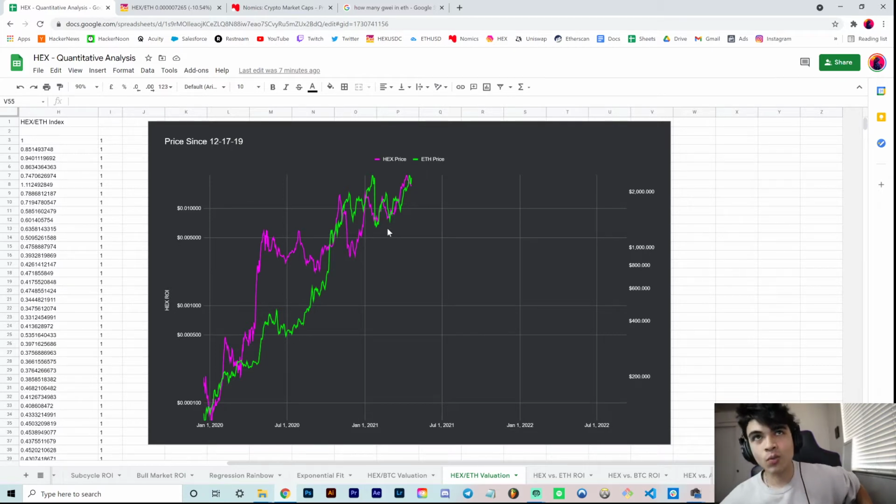And you can see why we got a correlation coefficient of about 71% for HEX and Ethereum, because they're pretty much moving up in tandem for the most part. When Ethereum moves up, Hex moves up, and vice versa. Now, obviously, that's not the case all the time, but with the recent claims a lot of people have made that Hex is going to outperform in a bear market and it's not correlated to the rest of crypto.